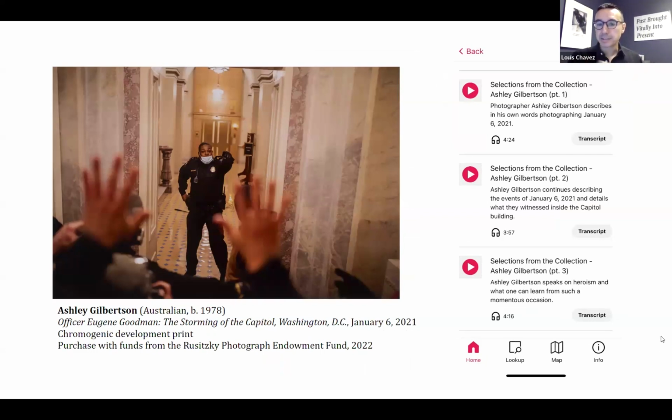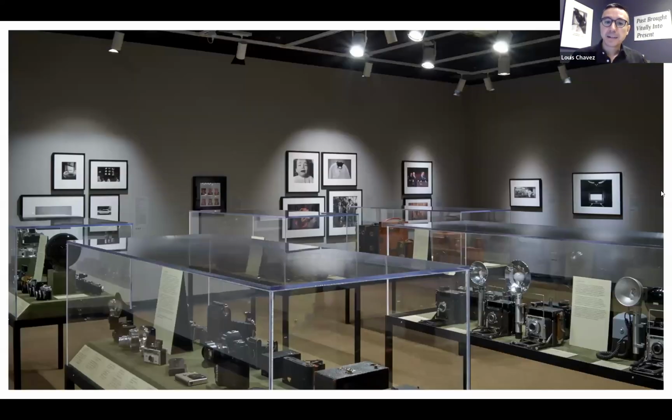And Ashley Gilbertson talks, I think, for a total of about 12 minutes about his time as a photojournalist, both working in Iraq and other tense situations, as well as up to the present. And this is, again, one of the more recent photographs that we have in the exhibition as well. So I'll turn it back over to Jamie to talk more about how the galleries all come together and where we're at with the show now.